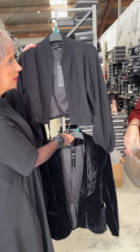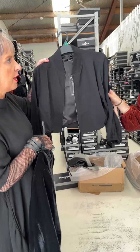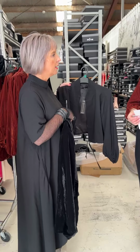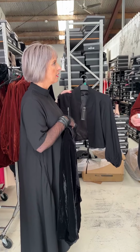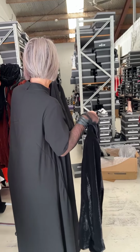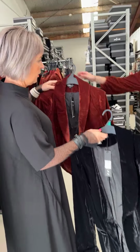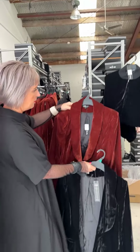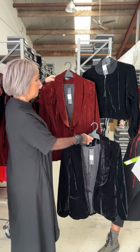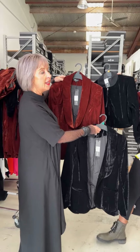And then Impress is just getting the bomber. Impress is getting the crepe bomber, and Impress in Winter. And just looking, Palmerston North: Velveteen Blazer black, Velveteen Blazer copper, and romantic bomber black velvet. So if you're in Palmerston and we're near the Manawatu, shoot in and try these, go to Just Looking and have a little play.